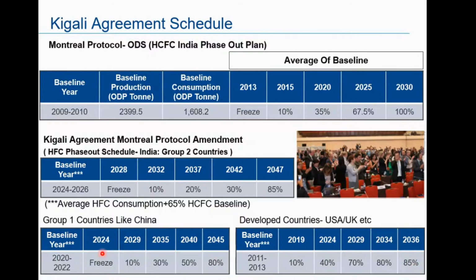Whereas in the developing countries, again, there are subgroups. Like in group one, China, a relatively developed country, the starting year for freezing the HFC refrigerant is 2024, and by 2029 they will start phasing down this HFC refrigerant. As far as India is concerned, we fall under group 2 countries, and the freeze year would be 2028 and not 2024 as for China. For China it is 2024, but for India it is 2028. And then from 2032 onward, we'll start phasing down the HFC or the R410A refrigerant.